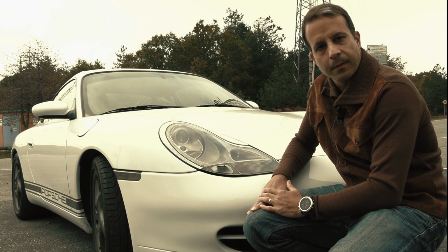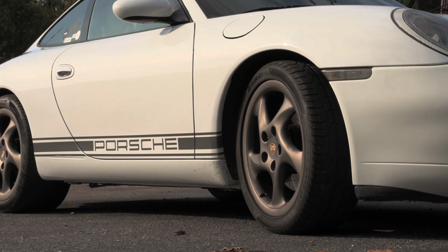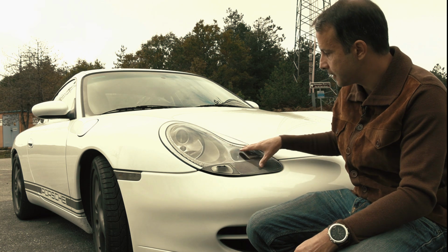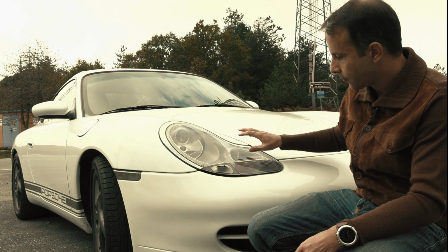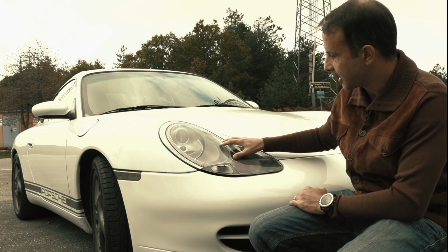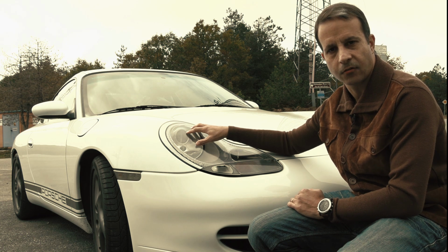So everyone's favorite topic when it comes to the 996, the fried headlights. I can understand people not liking them. Actually, I have to admit I used to be one of them, but you cannot deny that it's a great design. It's just one integrated piece with the headlights, xenon in this case, fog lights, indicators, and the washers. And I like that there's a cover and the headlamp is hidden inside, like the 70s prototype racers.